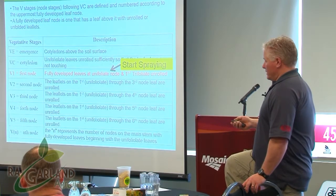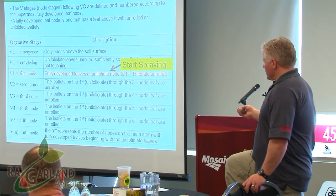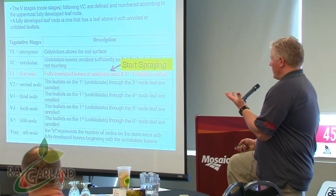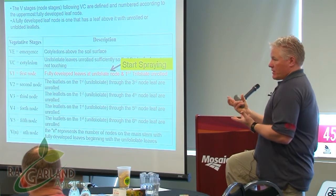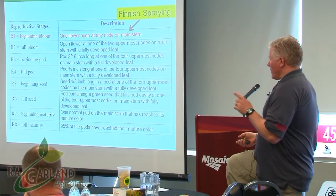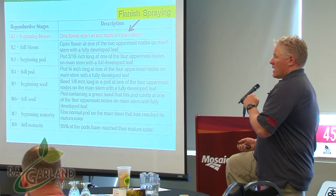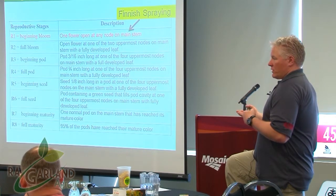So why that's critical is V1, where that first node starts to open up, that's your first indicator when you can start to control weeds. Okay? So your unifoliate leaves are opened up, and your first set of trifoliate leaves is just now starting to open up. That's your first time in which you can go in with an in-crop herbicide. Okay? When you start the beginning of bloom, and you'll have 1 open flower on the main stem, that's the absolute tail end of when you want to be spraying. I don't recommend going that far, but that's still within the stages that's optimal, and they say that's perfectly okay.